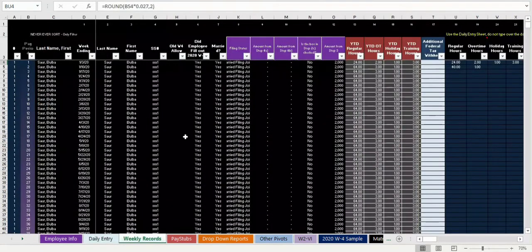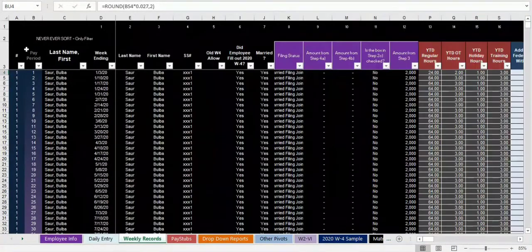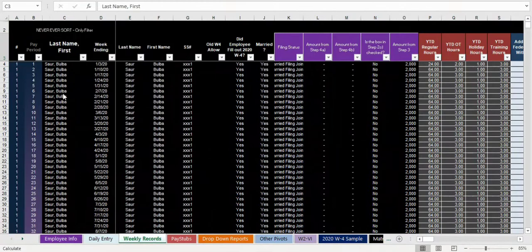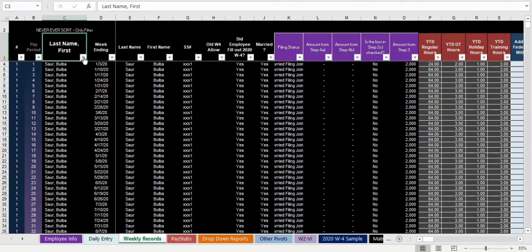Now you go to weekly records. So this is where you have all the crux of all the formulas, all the data and all the employees and all their pay records. There are filters right here in row number 3. And you cannot sort them, or you can, but you don't want to. Sorting is going to screw things up, but you can filter all you want.